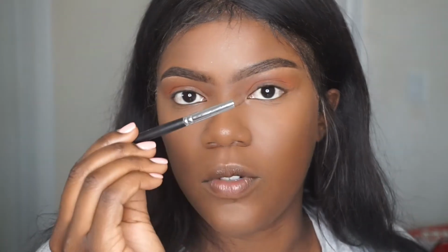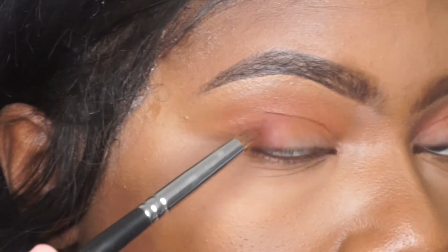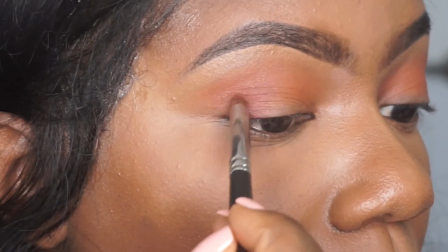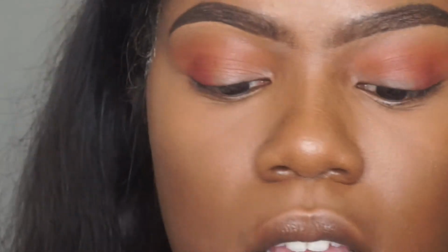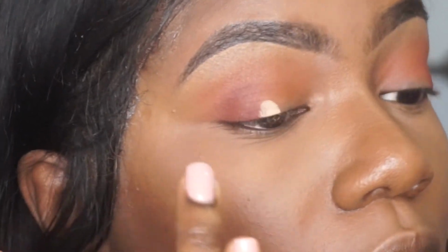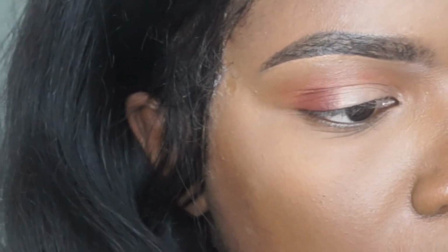This is a Morphe M138 brush. I think the real trick to doing eyeshadow is that you really have to take your time. I'm going to be using this NYX Paint Pot. This is in the color Skin Tone, but this is not my skin tone.